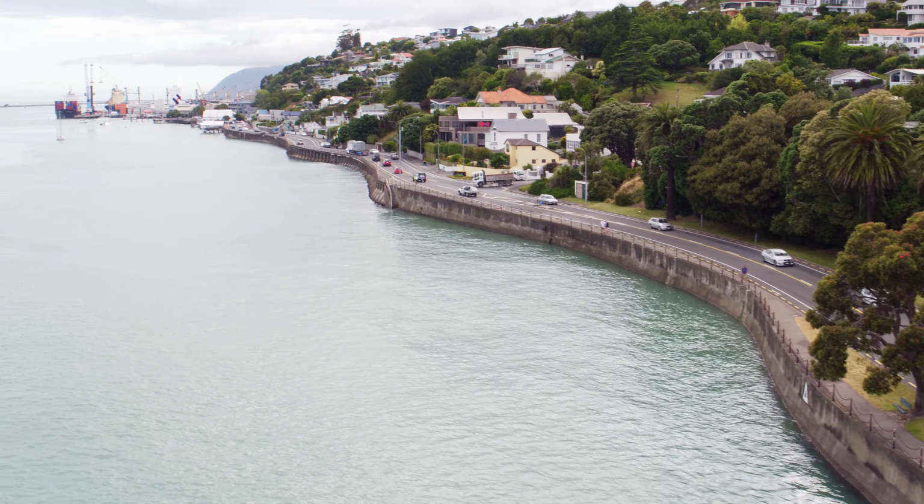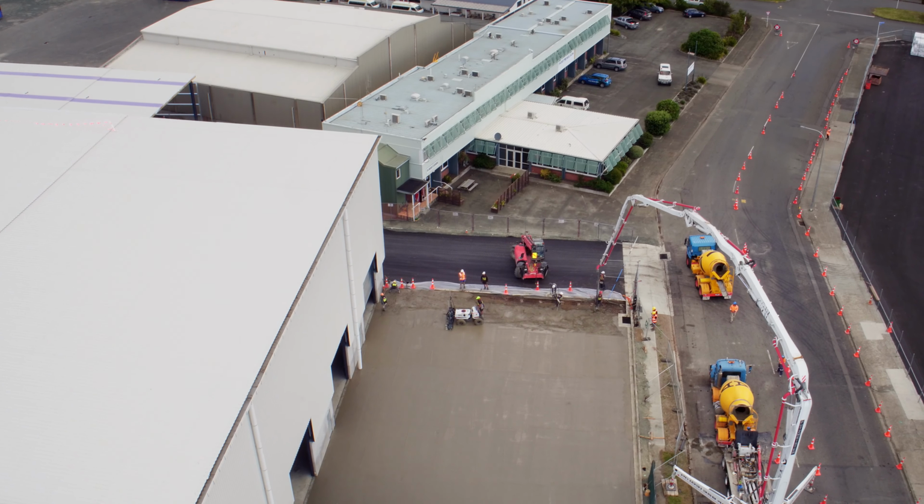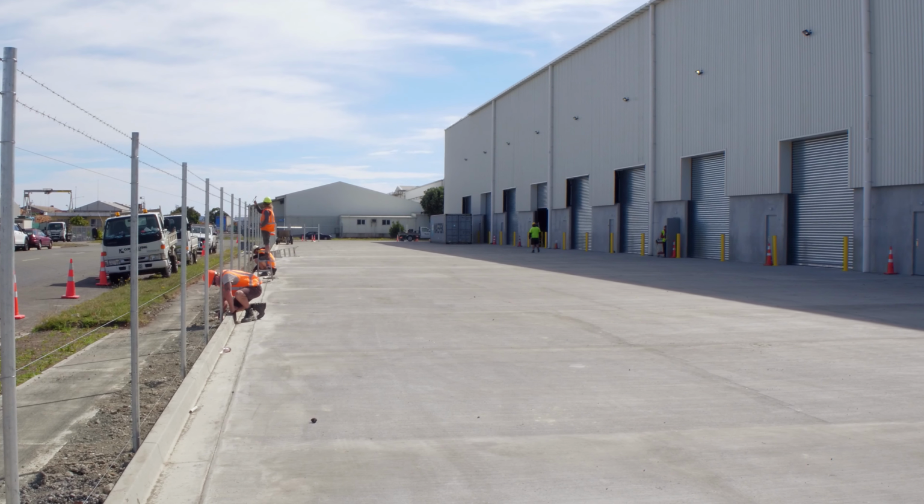Calder Stewart are used to building big buildings. This is a big building for us, and it's a big building for Nelson. But they're also experienced in working with other ports. They understand that logistics supply chain, and that when something needs to be built by a date, it's not a soft date, it's a hard date, and it needs to be up and it needs to be going.